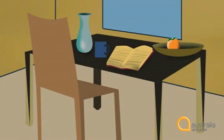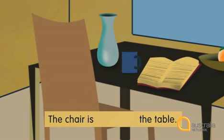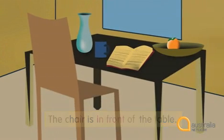And here's a quick exercise on prepositions. Try describing the position of things in the picture. Choose from in, on, near, between, above, next to, in front of. The chair is blank the table. The chair is in front of the table.